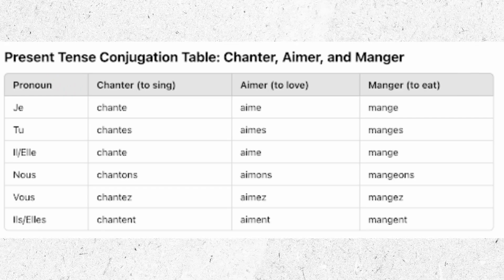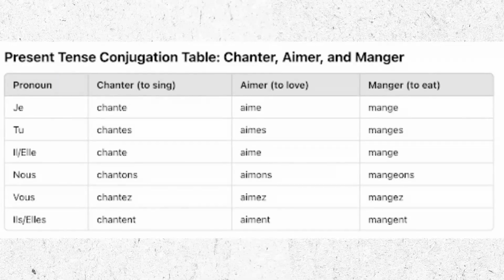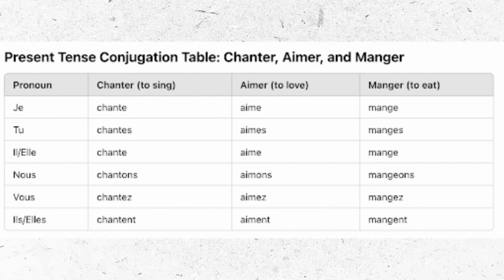These are the endings in every single ER verb you come across, except the French language changes tomorrow. It's always going to be the same. This is why they are called regular verbs, okay? The good thing is the French language consists of about 70% ER verbs, so you're very lucky. So 70% of these verbs are all ER, which means they all follow the same pattern. Now, take a quick look at these verbs I'm going to show you. We're going to conjugate the verbs chanter, aimer, and manger.